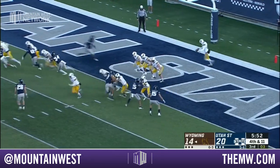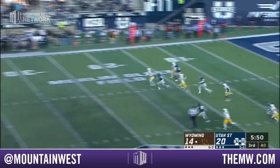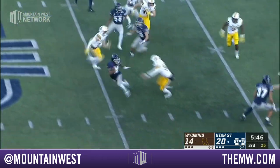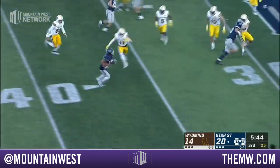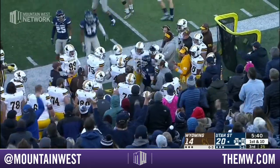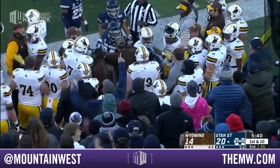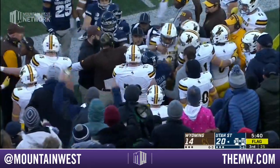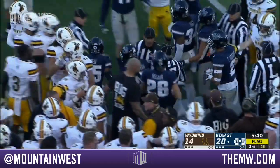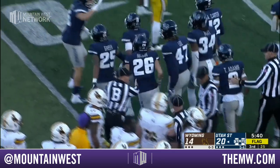Coverage gets tighter. Galovich gets it away. The low kick out of the end zone. Taken by Jordan Nathan, the wide receiver. He goes lateral at the 40, and out around the 31-yard line. Flag is in at the end of the play. There's some late hits that overflow into the Wyoming sideline after that 14-yard return.